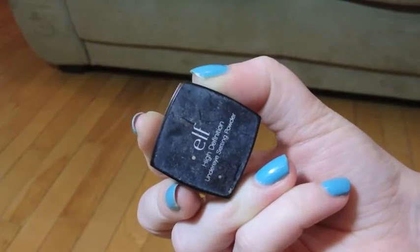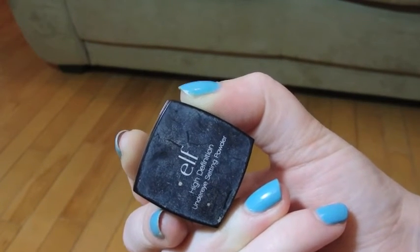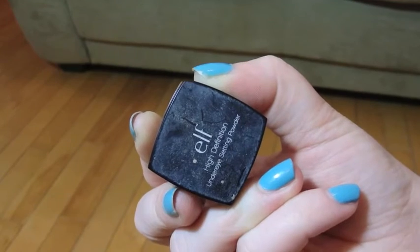Another product I have here is an e.l.f. product. You can get this at eyeslipsface.com. You used to be able to get it at Target, and again, RIP Target. This is the High Definition Under Eyes Setting Powder. I have gone ahead and actually repurchased this already, and I'm happily using it. But I do really, really like the eyeslipsface Under Eyes Setting Powder.